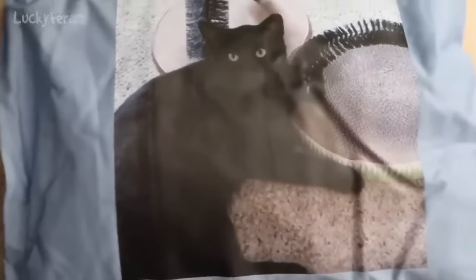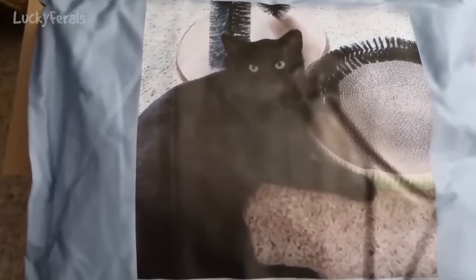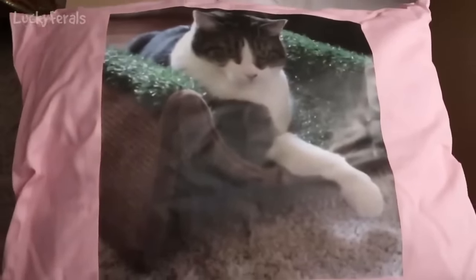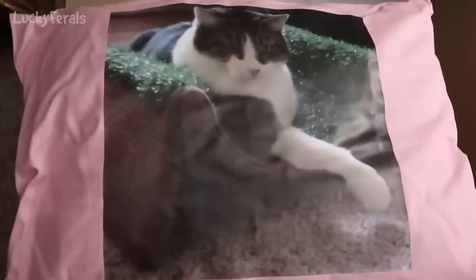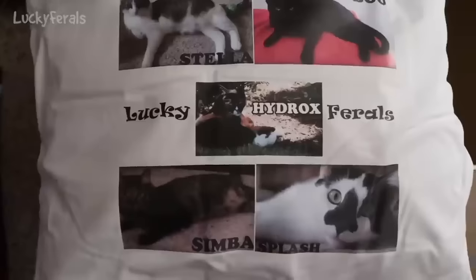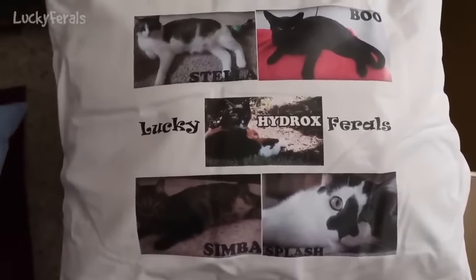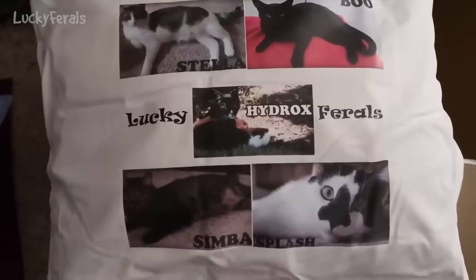And here's Boo. There's Boo with his arches. That's so cute. This has to be Stella. And there we have a pink pillow with Stella on it. Stella is sitting on her scratch and roll. These cats are really gonna get really big egos from these pillows. Wow, check that out. We have a white pillow with all five cats on it, and it says Lucky Ferals. That is cute.